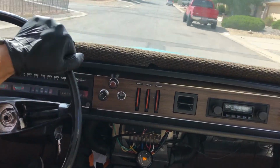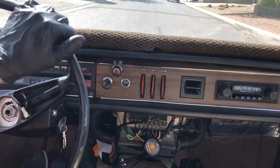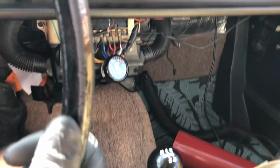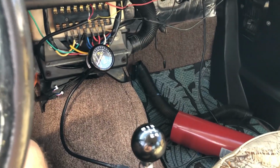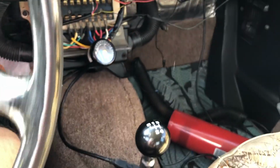Boy, this gauge is all over the place. Oh, wait a second. Now it's reading 16. Now it's reading lean because we've shut the throttle. Should be reading rich. I don't know if I like this O2 sensor very much. Maybe it's already melted.